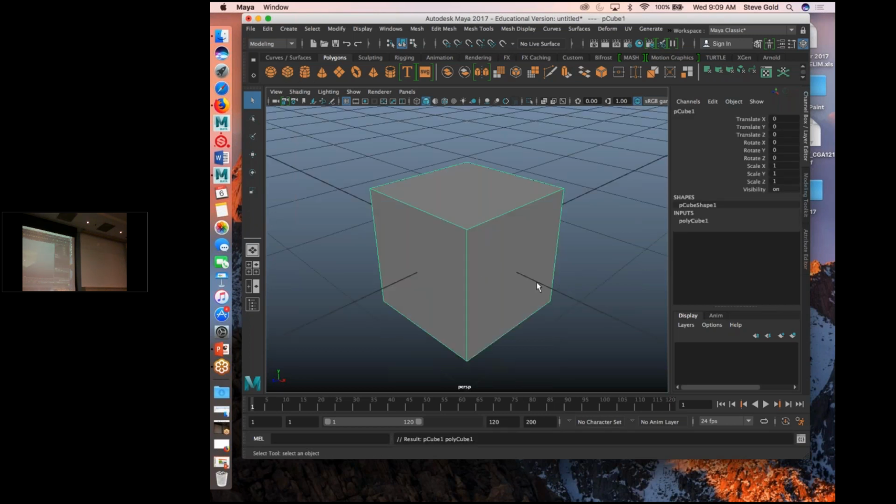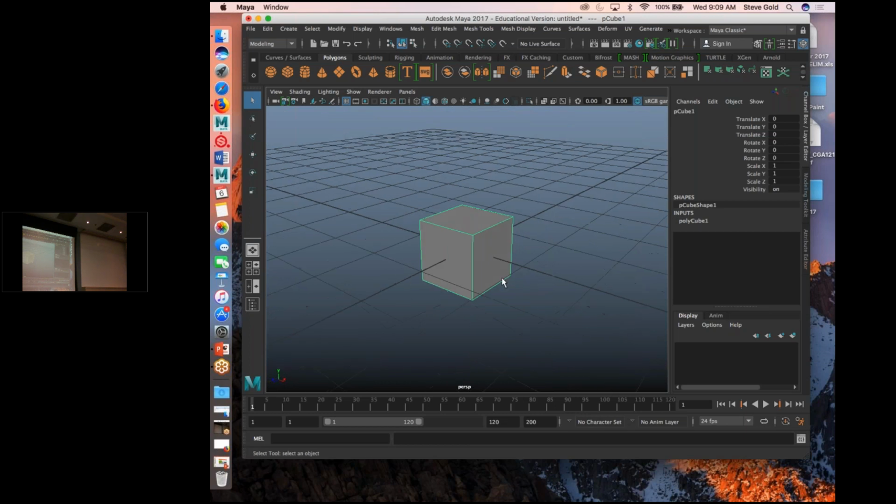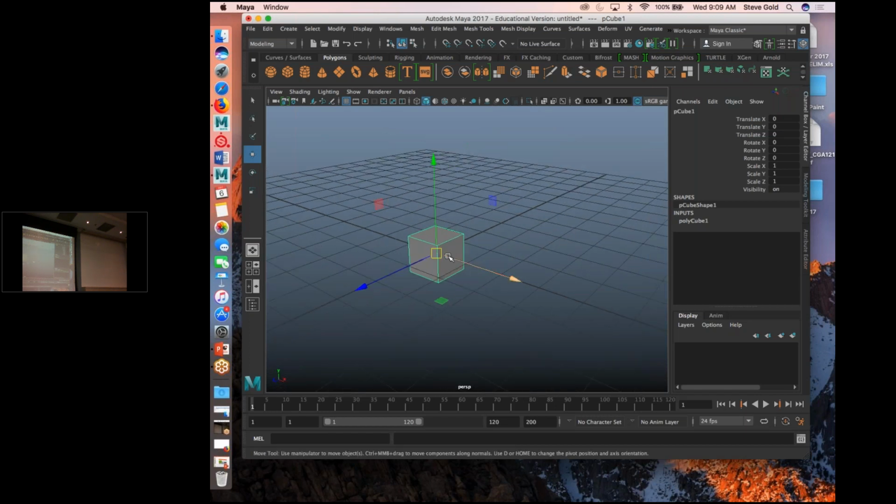Here's one that we use quite a bit. In terms of the modeling process, we talked about it's a great idea periodically to delete history and freeze transformations. Freezing transformations is the idea that when I move an object, it generates what we call transformations, and it's at all zeros when it's at the origin. But if I want an object to live somewhere else, I can say, well, actually, I'd rather this was its home starting position.